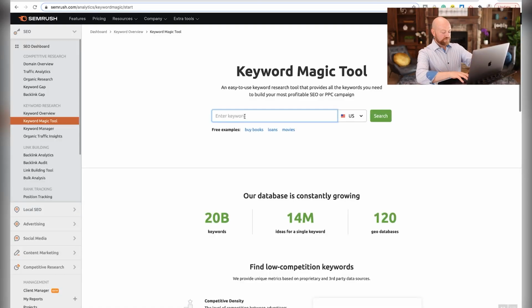Okay, so the first example I'm going to do is if you are an expert on book writing or helping people write their books. So I'm going to type book writing into this amazing tool. This is the Keyword Magic tool. You'll notice the company is SEMrush. They've been around a long time. They have a whole bunch of tools on their website, and I don't use any of them but this one right here. So watch what happens.